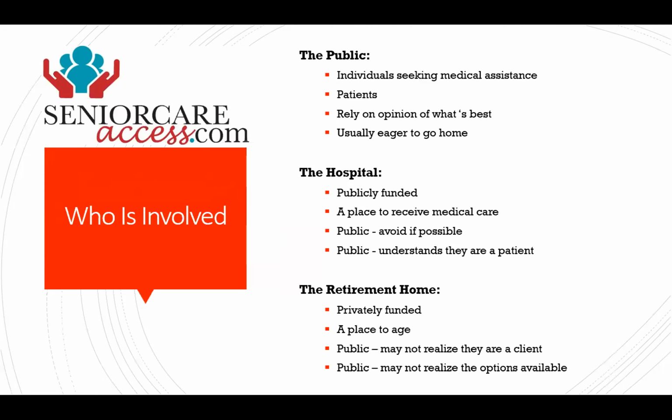So who is involved regarding the hospital? So the hospital is publicly funded, viewed upon as the place to receive medical assistance, and is accepting of being the patient of a doctor, implying they are under the care of a doctor. Here, the individual is a patient and may rely heavily on the guidance of medical staff. I think we're all in agreement of that. Then we have the retirement homes. They are privately funded, viewed upon as a place to age. The property owner rents room and common space for a monthly fee with additional options of care. This person is now a customer or a client, is required to sign a lease, and the lease is governed by the Landlord and Tenancy Act.